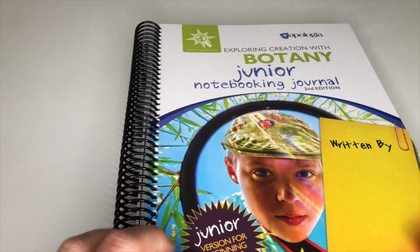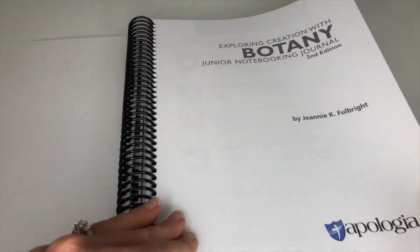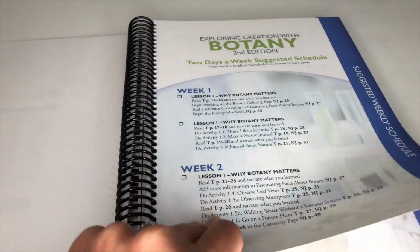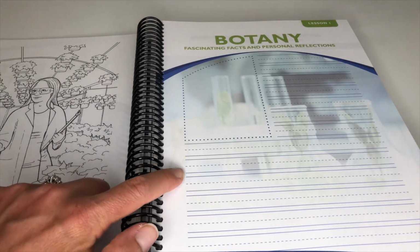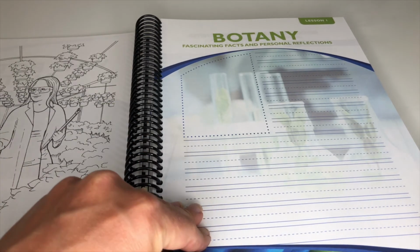Here is the junior notebooking journal. See, version for beginning writers. So Corbin is beginning to write his own sentences and formulate everything that he has in his little brain. So he too has the same setup. He has his coloring page here, but here you notice the lines are a little bit different. In Kyler's book, it is all just lines. Here you have the dotted lines.